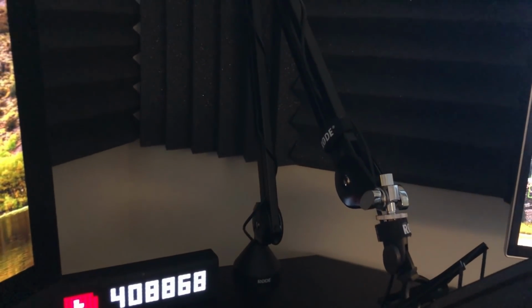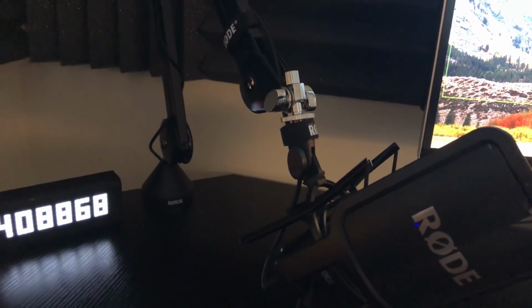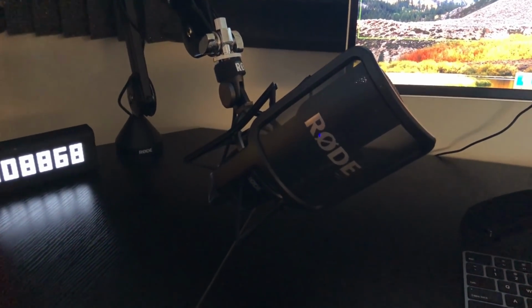If you want the Rode arm that comes with it, it's an extra 100 bucks, and then the shock mount is about 50 or something like that. So it's about 350 altogether, but you could just get the mic for 200 and use the stand that it comes with if you want.